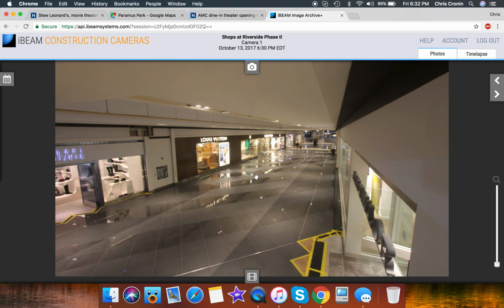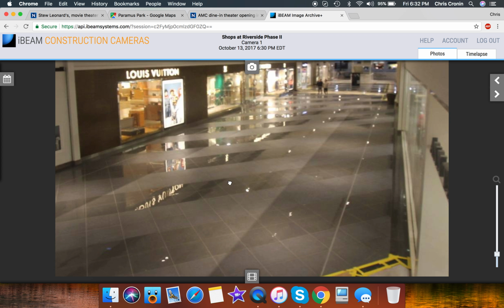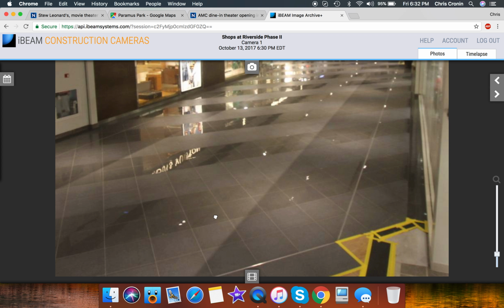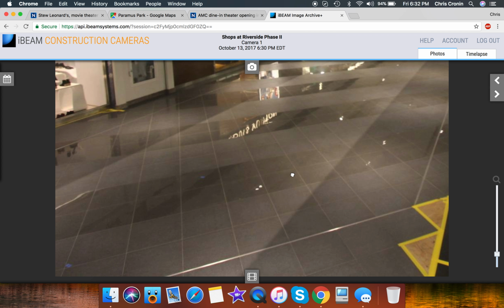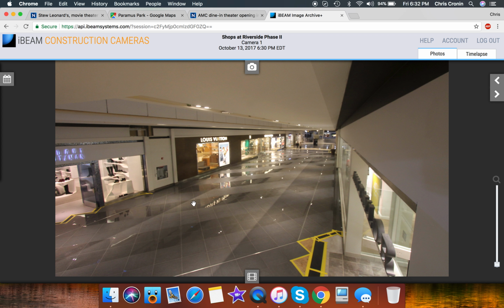So here you go. The flooring looks absolutely beautiful. I will say, IMC, you did a great job on this floor. It looks absolutely beautiful. Like, it just looks shiny and new. Kind of reminds me a little bit of Roosevelt Field, but it's more of a King of Prussia design due to the same company doing King of Prussia as well.